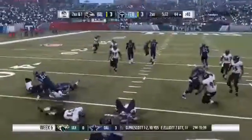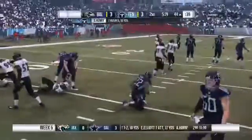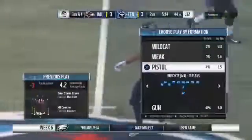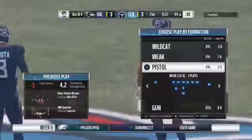It's Henry. And forget about finding a lane. He barely had time to look up before he was planted in the backfield. That'll set him back with a loss of 3 on the play. And all of a sudden here, it's 3rd down.